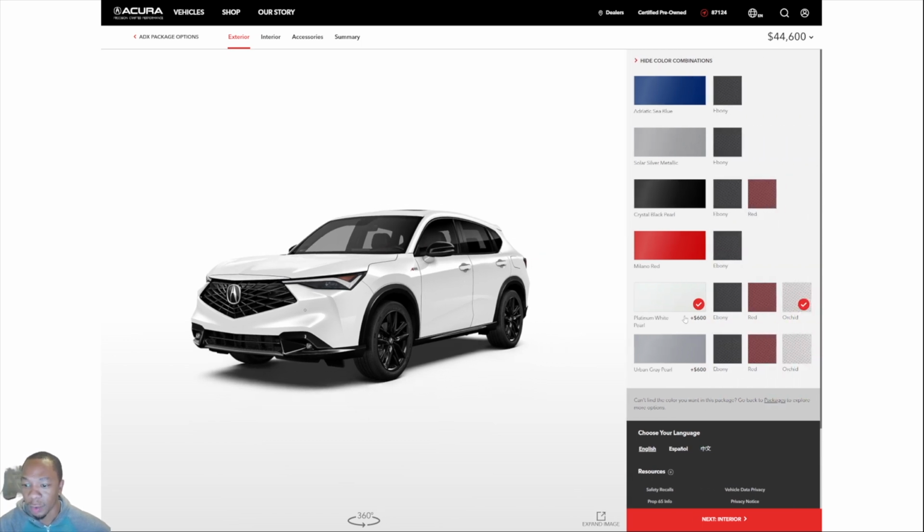And then we have urban gray pearl, which comes in ebony, red, or orchid as well. I'm assuming that Acura is assuming that platinum white pearl and urban gray will be the top colors that everyone wants to buy, because the urban gray is the new color now. More goldish pearl to it in person. It doesn't look like this. This looks like morning mist on the Civic. My Civic used to come in this color. Well, not this color, but look at the color the Civic used to come in, morning mist.